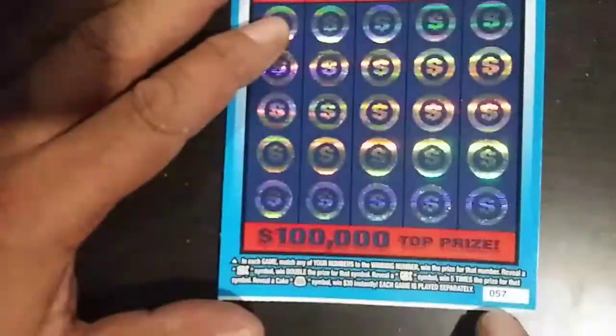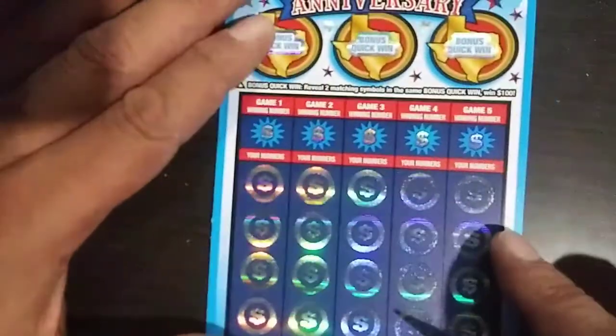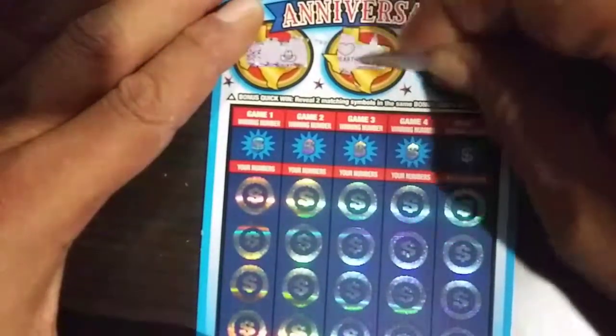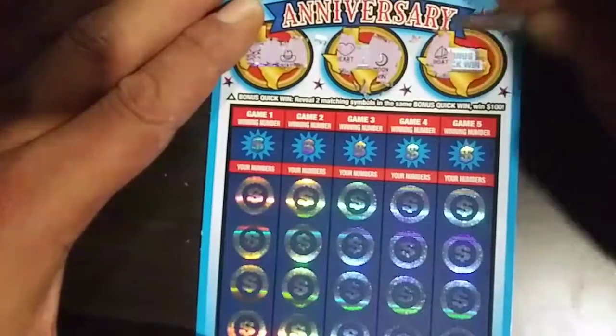We got back ticket number 57. Quick win. Come on, $100. Come on, $100. Yeah, right. All right, let's see.